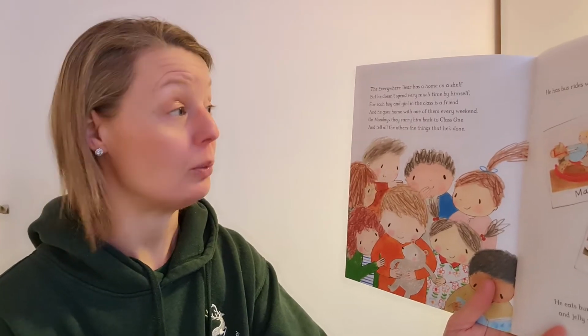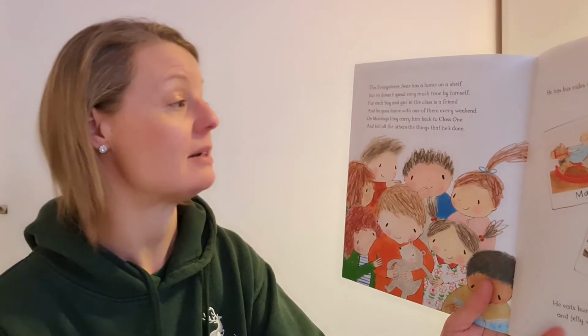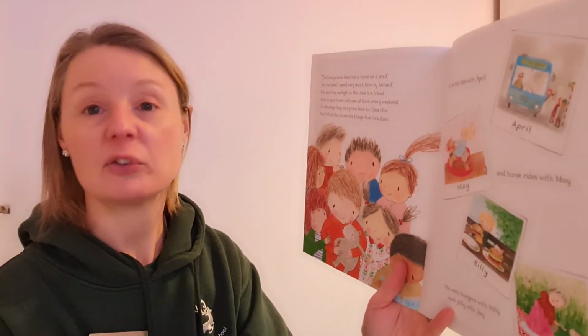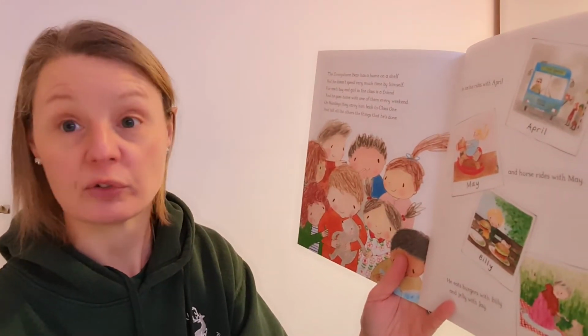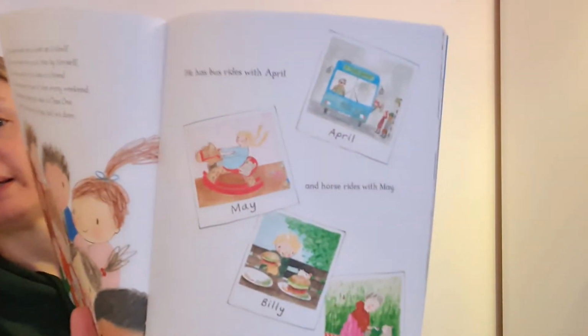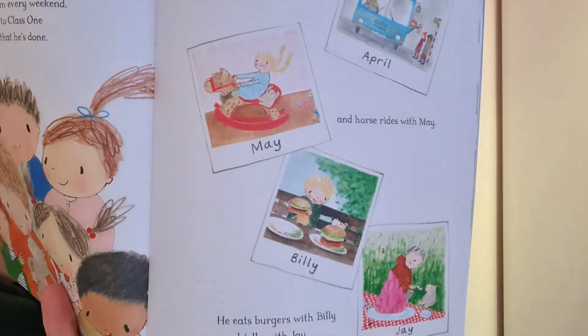The Everywhere Bear has a home on a shelf, but he doesn't spend very much time by himself, for each boy and girl in the class is a friend, and he goes home with one of them every weekend. On Mondays they carry him back to Class 1 and tell all the others the things he has done. He has bus rides with April and horse rides with May. He eats burgers with Billy and jelly with Jay. He has a good time.